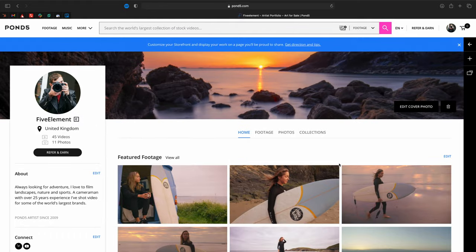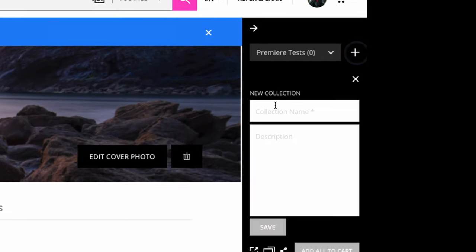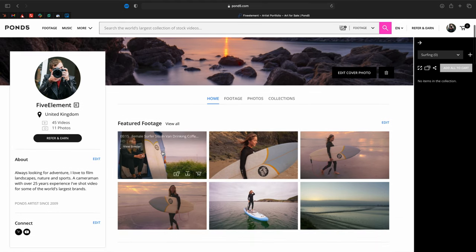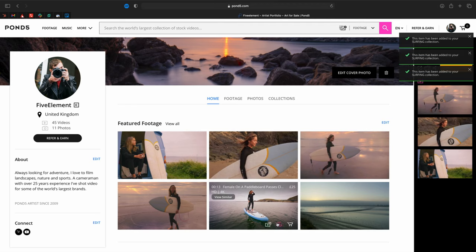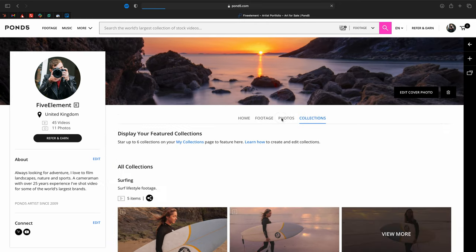Another feature of the Pond5 storefront is this sidebar. I can create new collections for my footage here. As you can see, I have a list of my existing collections. So if I create a new one, I can call it surfing, and I can give it a description. And I can save that new name. To add new items into the collection is very simple. You just go down to your footage and hover the mouse over it, and you add to the collection using this icon. And as you can see, the footage is now appearing in the sidebar. And if I click on this, it takes me directly to my collections.